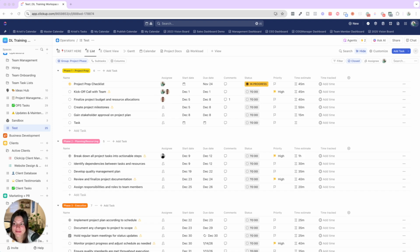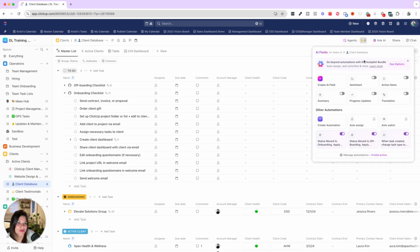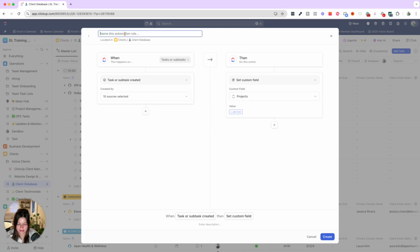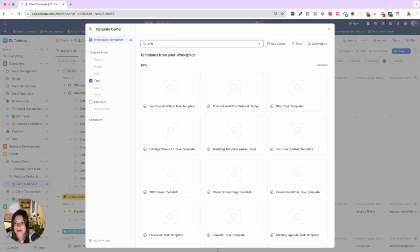Now you can also do the same thing with, let's use the client database as an example. So even if it isn't a project from start to finish, say it's like an onboarding checklist, once something moves to onboarding, you can create an automation that it then applies that template. So let me show you how to create that automation. So I'll go into here, add automation. I'm going to write onboarding. When the status changes to onboarding, then go ahead and apply a template. And we'll do the onboarding task template.